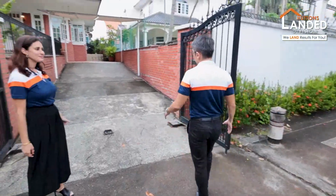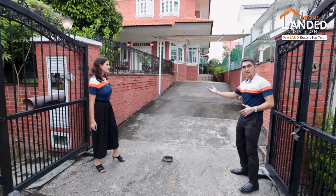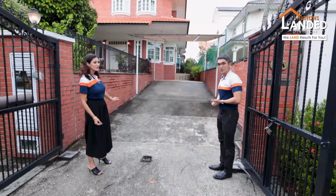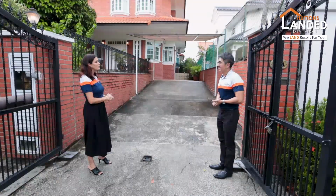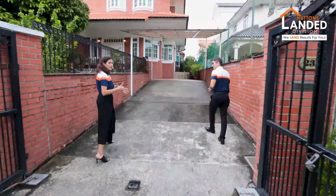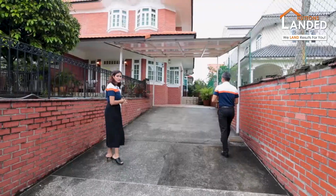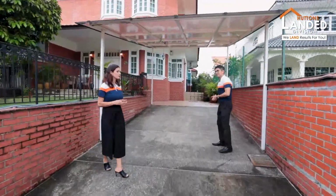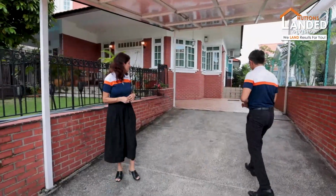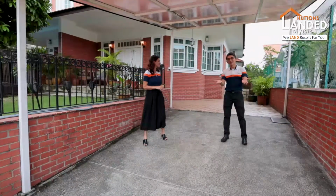So from here, you start to enter this gate, and notice this is quite wide. You were saying, Tina, it's about 3.6 meters. Yes. I think the elevation and the slope up also give you privacy. Correct. You can park 3 cars over here comfortably, and 2 will be sheltered. Also, you don't have to worry about the cars passing by and looking into your home because it's so raised up. Yeah.